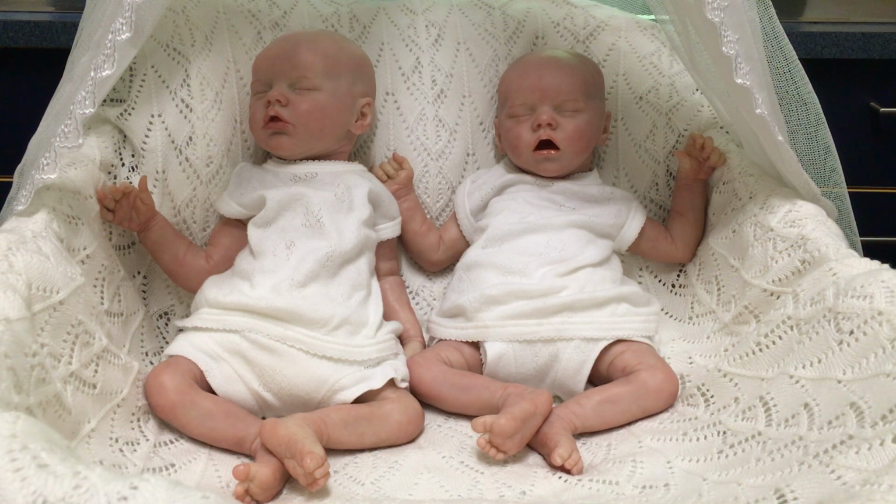I chose outfits for them, but you know what? I just love them in this simple white underwear. This is what they wear under all their clothes. And when I looked at them, I thought, I don't want to spoil that look. It's like a real baby, and we've got a beautiful warm day today.